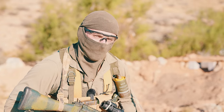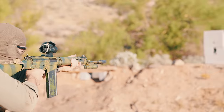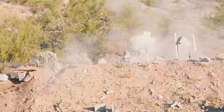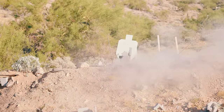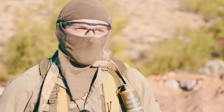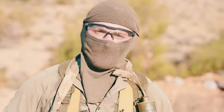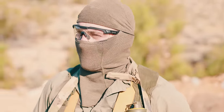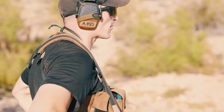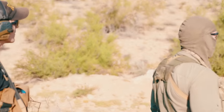Since the battle rifle won this challenge, I get to finish off the cinder blocks. I now understand why the other gun tubers that shoot stuff and destroy it on camera do it. It's very satisfying. Yeah. Very satisfying. I wish we had like a white table out here and some watermelons and stuff. Oh, dude. Yeah, that'd be dope.